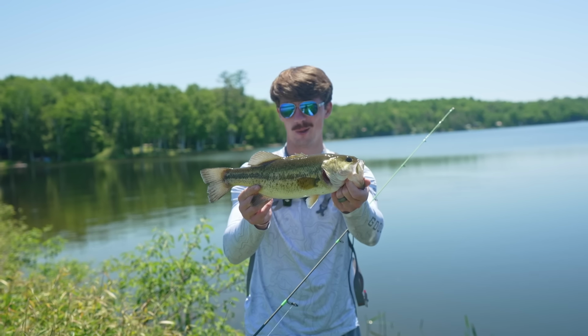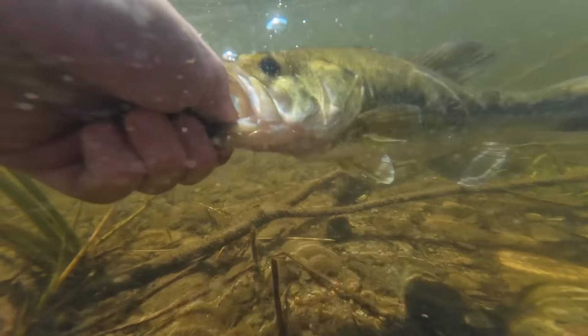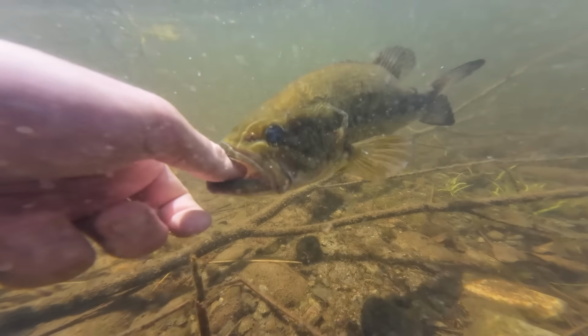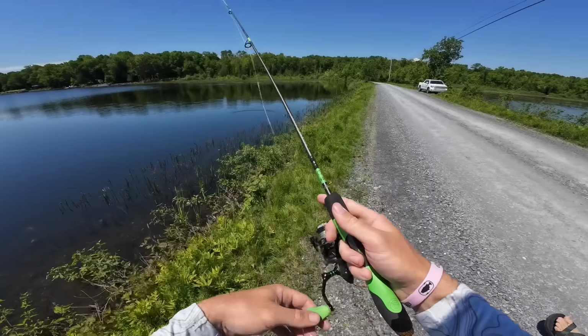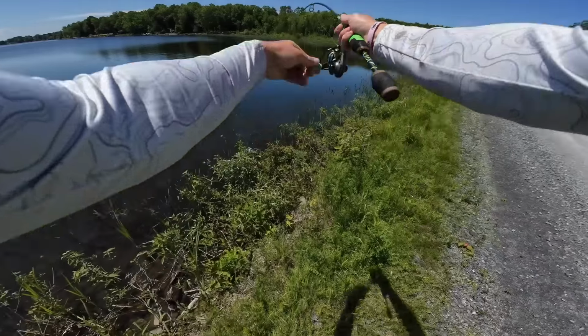That was such a cool sequence. Time to send ye old bass back in the water. Wow, this water is so pretty over here. Back down he goes. Go get bigger, old guy. Yeah, literally. Oh, I'm on. Oh, new fish, new species.